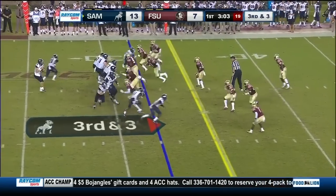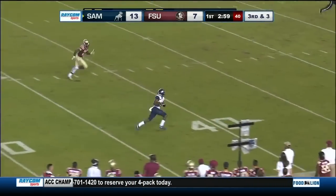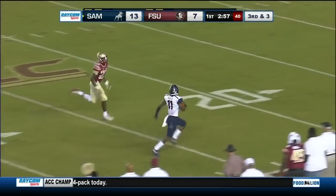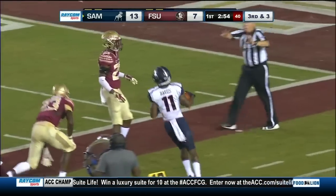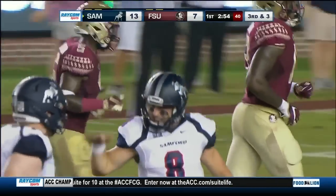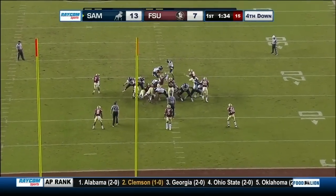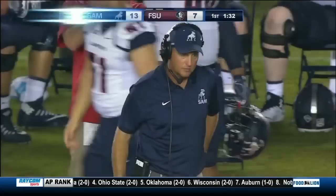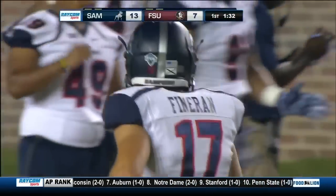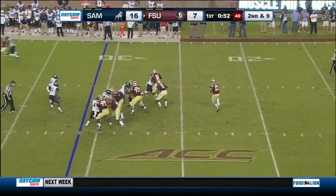Just 40% a season ago on third down. Fifth in the SoCon. This one to an open man inside the 40. And running down the sideline is Andrew Harris. Finally forced out of bounds. To try to add three for the Bulldogs. From 30 yards out, Finneran's got it for Chris Hatcher. Six carries for 15 yards in the first quarter for Florida State.